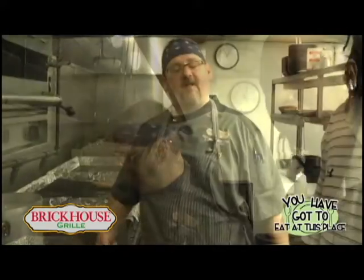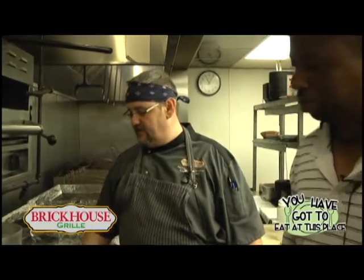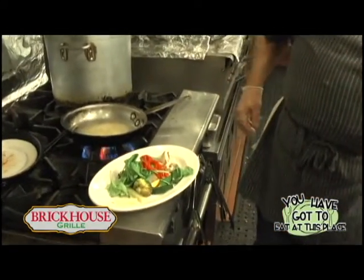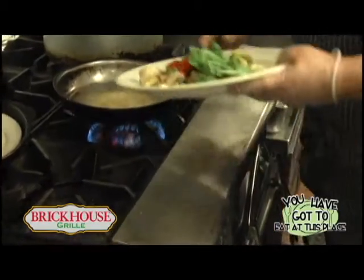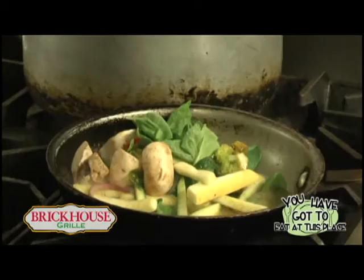All right. To go with the steak, we have some fresh vegetables, and we're going to saute them in garlic butter. We've got some zucchini, yellow squash, mushrooms, broccoli, spinach, red onions. You like colors, don't you, Richard? Yes. You know, people eat with their eyes first. It's got to look good. You know, it tastes good, I think.